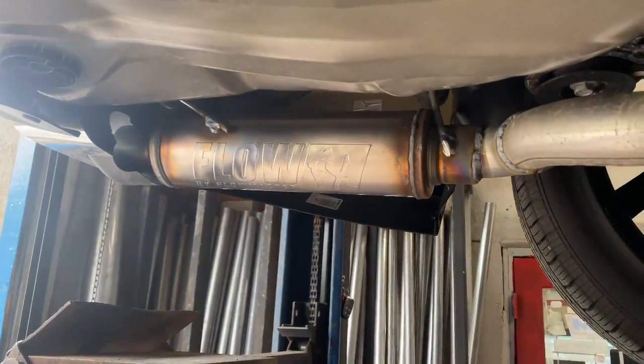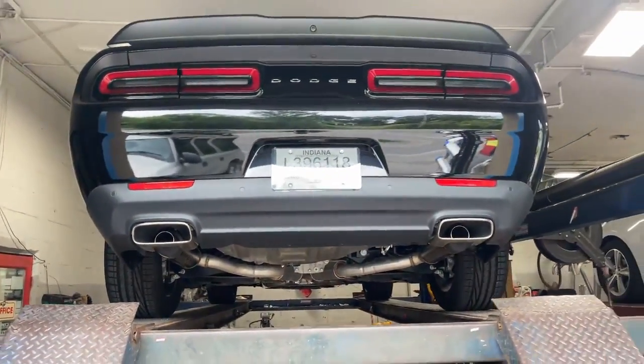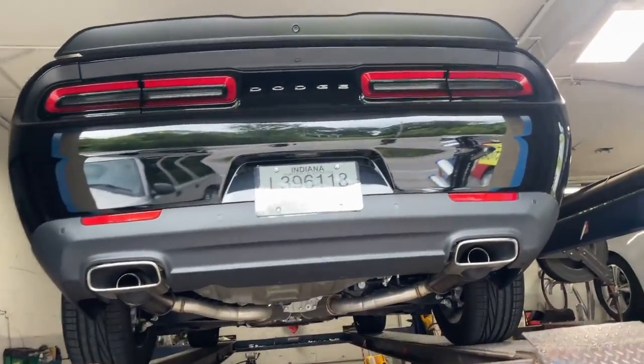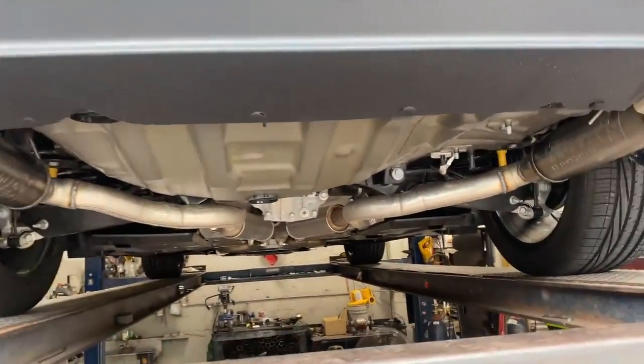Right there and right there. I know you guys love when you hear right there. There it is. It's got the tips built into the valance, the back bumper already. There it is. We'll let you guys hear it in a second. Hope you guys like it.